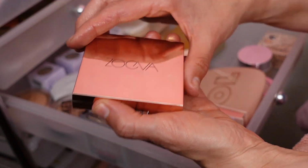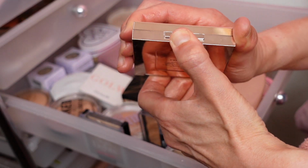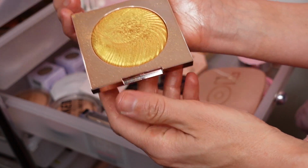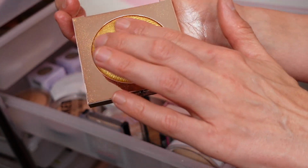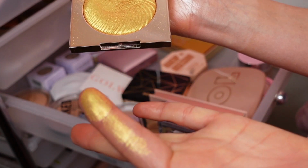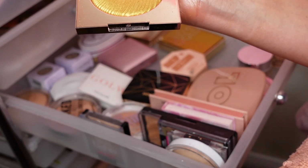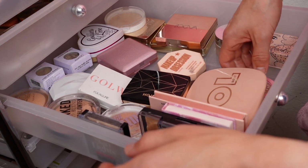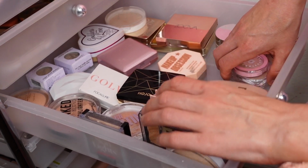And this one is Zoeva. The Zoeva, the same thing, gold. Again, on sale, BoxyCharm. I think it's because the color is hard to use, but this one is like crazy, and this one's easy to get out of. Super soft. So that's a bougie brand. And what else we had here, bougie?